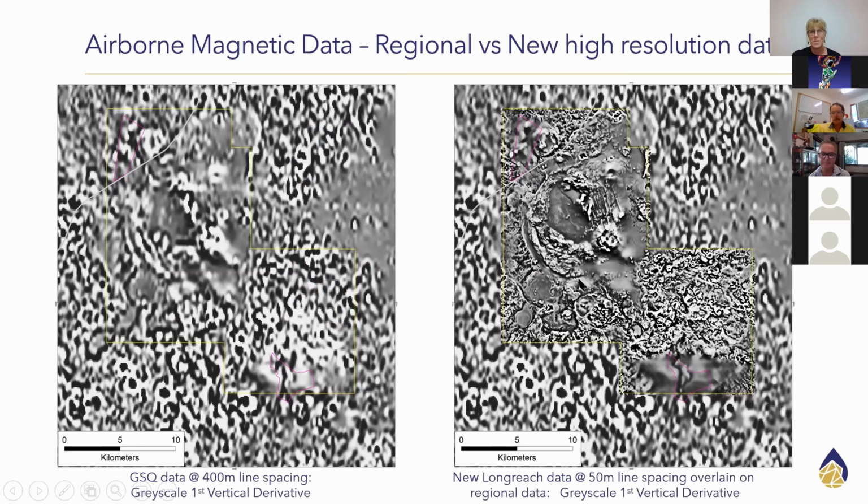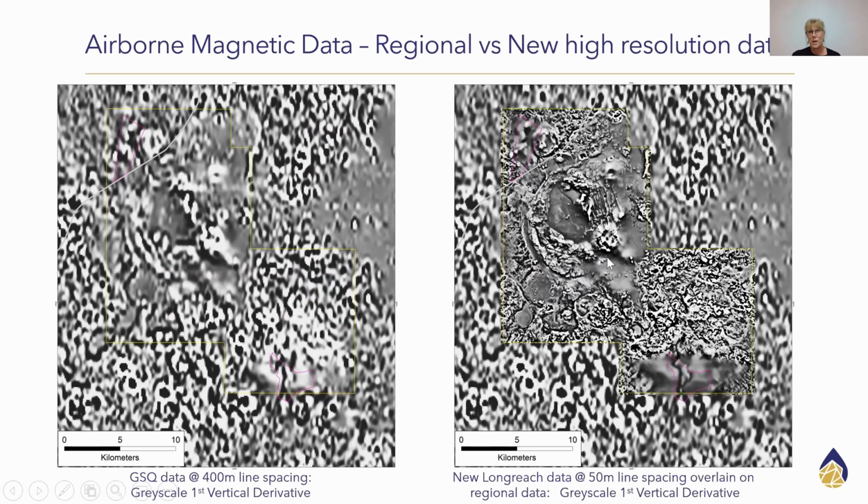Anyway, so this is the data. Not sure how well you can see on your screens, but if you get hold of this data, you'll be able to see the discrimination of some of these younger intrusives is quite stunning. Up in these areas where we had to increase the flying height over the Peak Range National Park, you can see the loss in resolution of the data, but the data quality is still good and still usable. It's just that we had to increase the flying height. And again, I'll just highlight this diorite, Anarchy diorite area and the dikes that are coming up to the north.